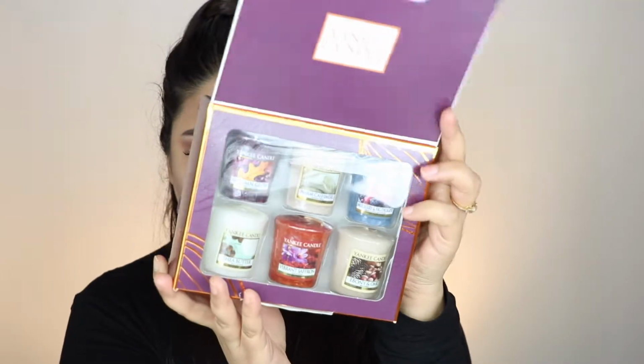So the next gift I got is from my husband's sister. She gave me a couple of gifts. I'm so blessed. So the first gift she gave me was this one, Yankee candles. In this package you have like 6 different tiny candles that smell amazing. I'm not even joking. Yeah, so that was one of her gifts.